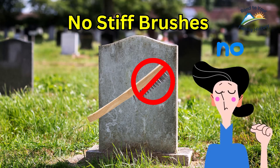Now, one caveat I'll make, there are some things that are specifically made for cleaning headstones. You might want to check those out if you think that you're really going to have to clean an extremely dirty headstone. Now, a good thing also to take is some grass clippers.